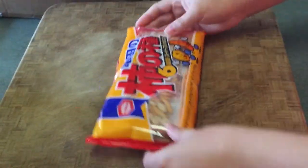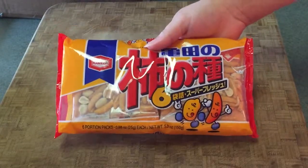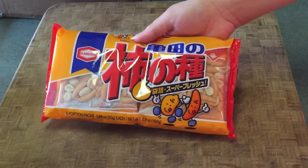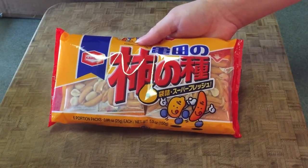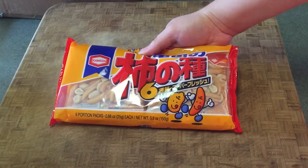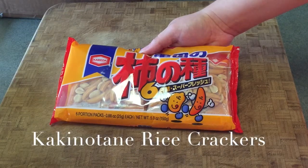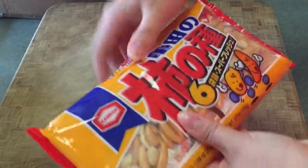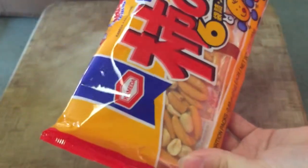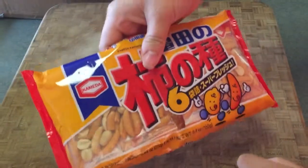So, here we have the first item, which is in Japanese, as you can see, and I don't speak Japanese, but they sent me an invoice that has all my stuff listed on it, so I'm going to assume that these are Kaki no Tane rice crackers, and it's a pack of 6, so you can see that they've got little packages within. I love rice crackers, so I'm excited to try these. I've had some different Japanese rice crackers in the past. They're pretty good, so I'm excited about that.